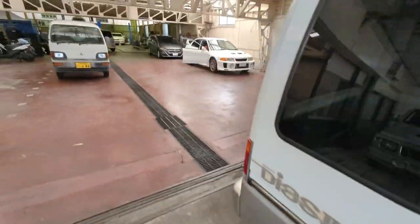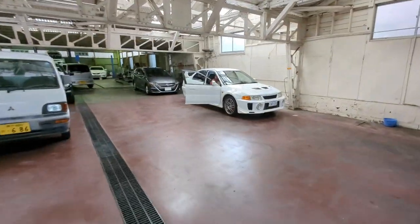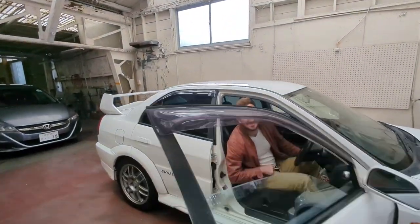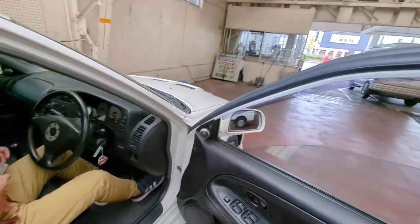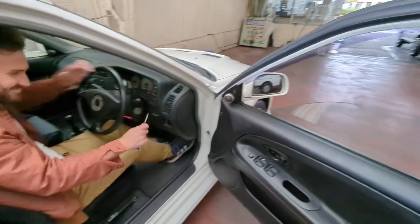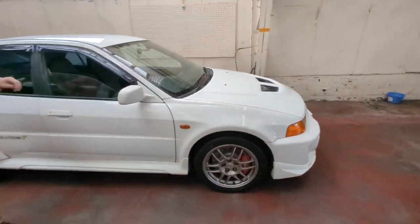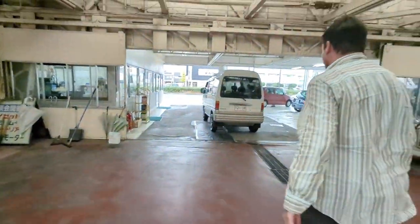All right, I need my GoPro. Yep, I need my GoPro. You are the GoPro. So that's his car, he's keeping it here and just drives it whenever he comes to visit, so it's filming.